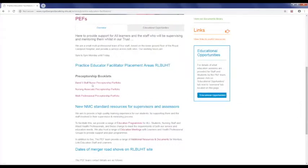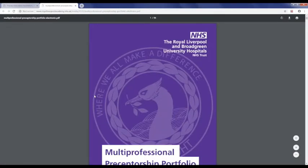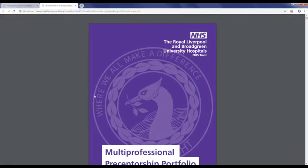So if you are looking for a preceptorship book, we have one for nursing, nursing associates and our allied health colleagues. So if you click on the appropriate link, you will find the preceptorship booklet that is appropriate to your profession. You can print it off.